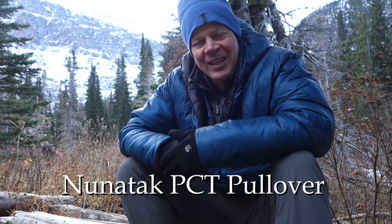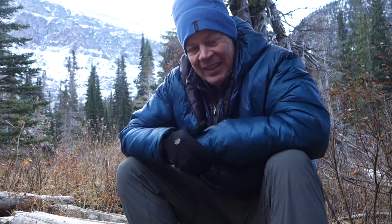So really impressed with how toasty this PCT pullover is. I also had the hood up and didn't have to wear any other headgear. So in that extreme condition, this is a wonderful, toasty, and good wind-cutting garment. So I'm very happy with this.